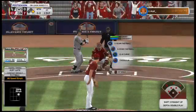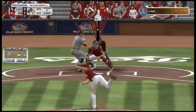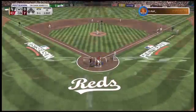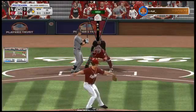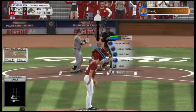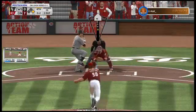Jake Lamb standing in now. 0 for 1 for him here in this one. And this one's in the dirt. No runs, 2 hits, and no errors so far for the White Sox. Waved at and missed, and he's behind 0-2. So far in this game, he's the only guy in the lineup that's gone down on strikes.